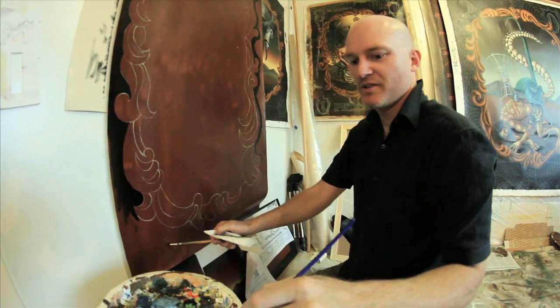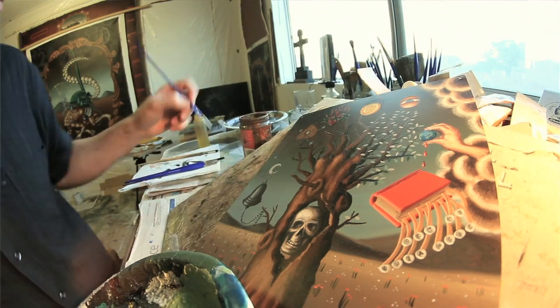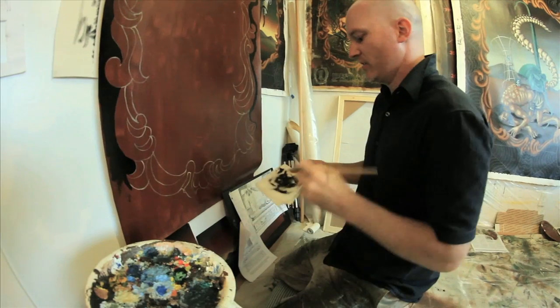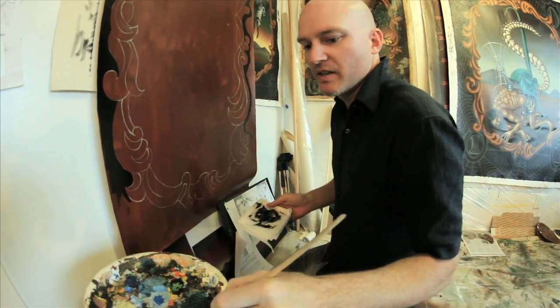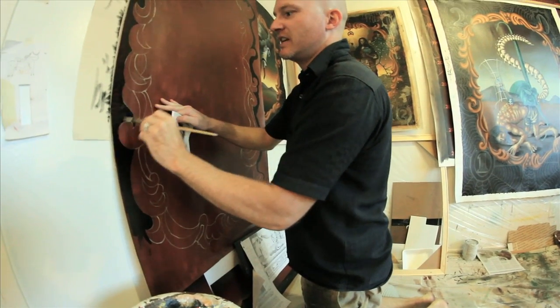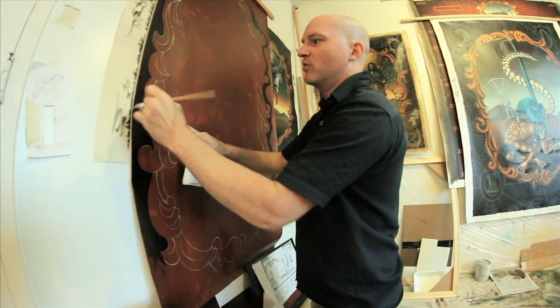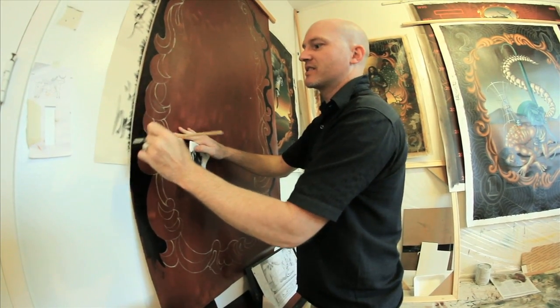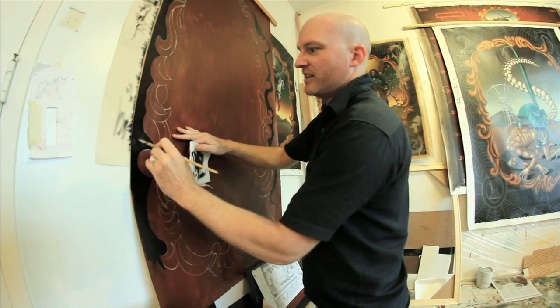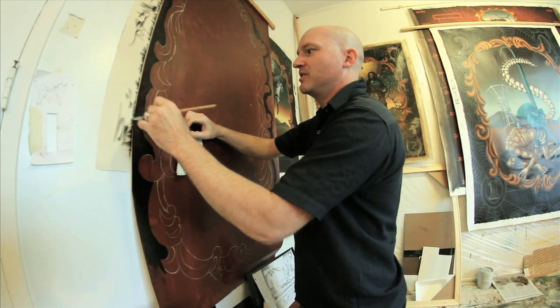I go through a series of layers to build up the actual painting, and some of it's based on Spanish Colonial painting, which is my main influence. And in the Renaissance they used to use gold as halos and things like that, and that was the light of Christ kind of meeting your eyes.